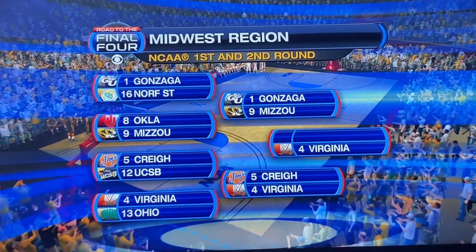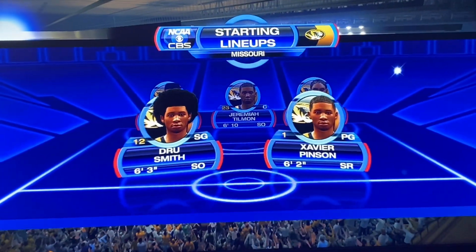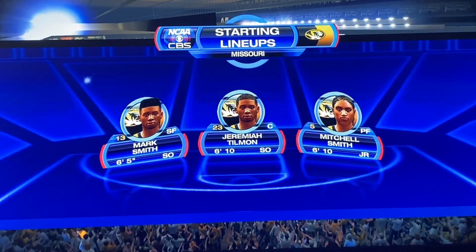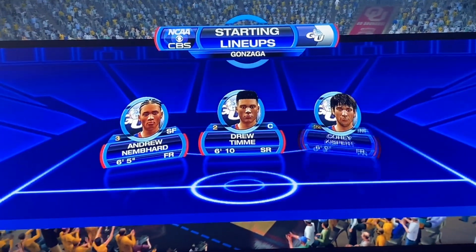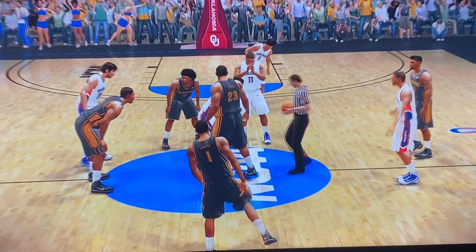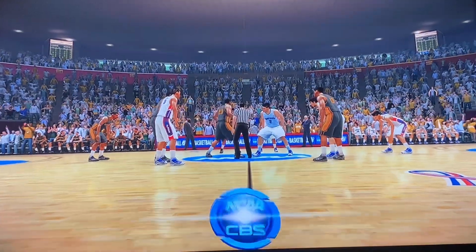The winner of this game goes on to face Virginia, as you can see right there. For Missouri, we got Drew Smith, Xavier Pinson, Tillman, and the two Smiths down low as well. Then, of course, for Gonzaga, we got Suggs, Ajayi, Drew Timme, Corey Kispert, and Andrew Nembhard. Number one Gonzaga, number nine Missouri. Here we go. Let's tip this thing off.